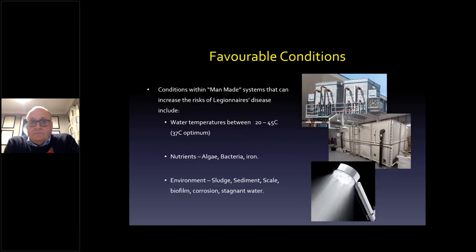Next slide, please. So favorable conditions. These are normally within man-made systems that can increase the risk of Legionella. They normally include water temperatures between 20 and 45 degrees centigrade, with 37 being the optimum, and that's body temperature. Most bacteria like to multiply at that temperature. Also nutrients as well.